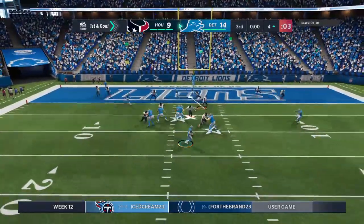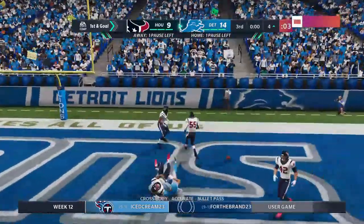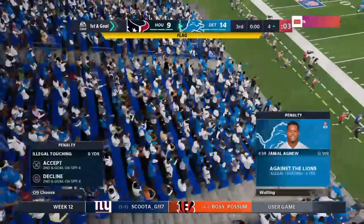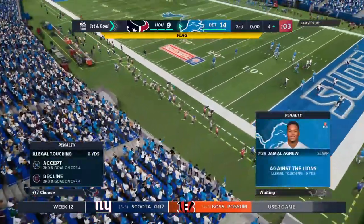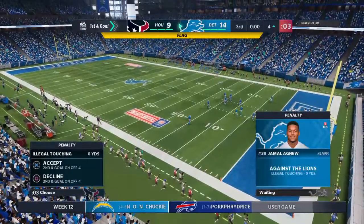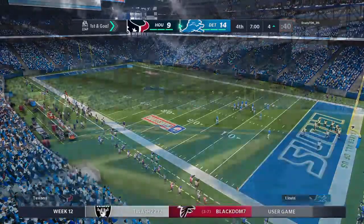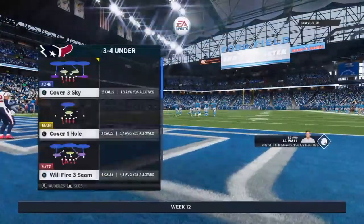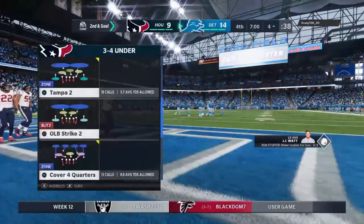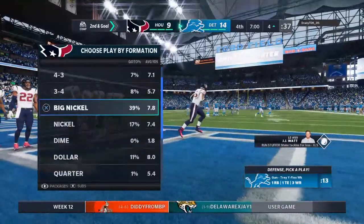The shotgun snap for Stafford. Flushed out right. And a flag comes in as that one falls incomplete. Well, let's see who this is on. So this will be accepted as it moves the offense backwards. We're on to the fourth here on Thanksgiving Day. We'll return with more after this.